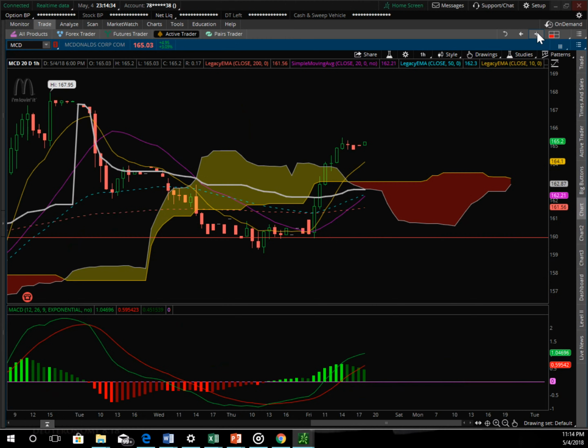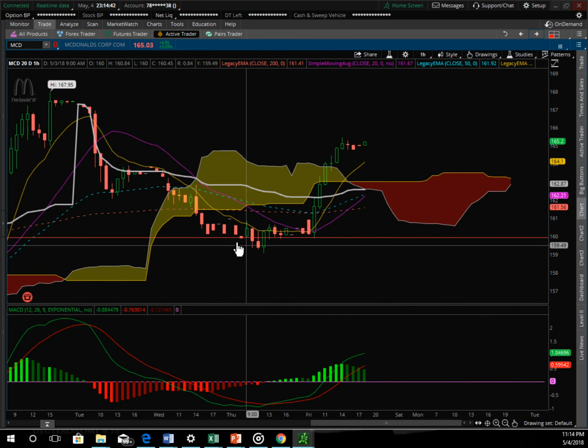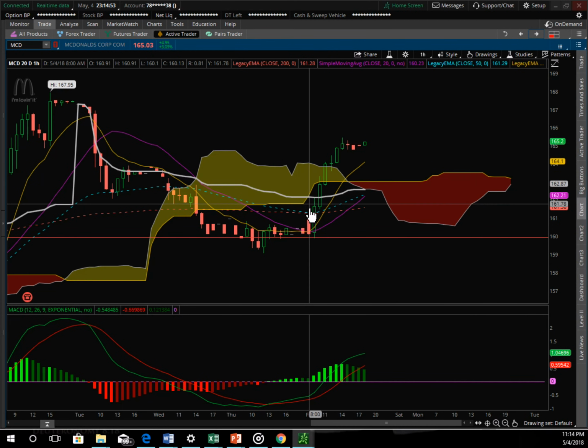Last but not least, we take a look at the hourly chart. We can see that the MACD was positive as well for the last 48 hours. The levels held the support that we drew from the 15-minute. Now, ideally, we like for a stock to already be above the Ichimoku cloud, but in this situation, there were a lot of other positive factors that still contributed to this stock going higher, and that's exactly what it did.